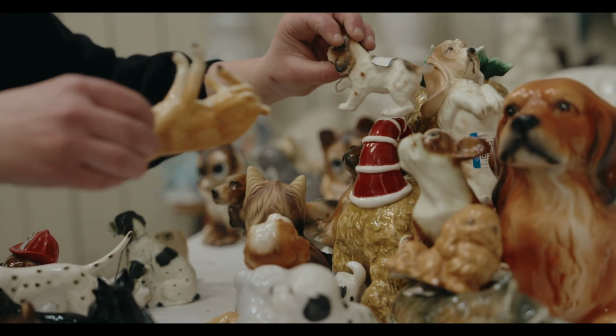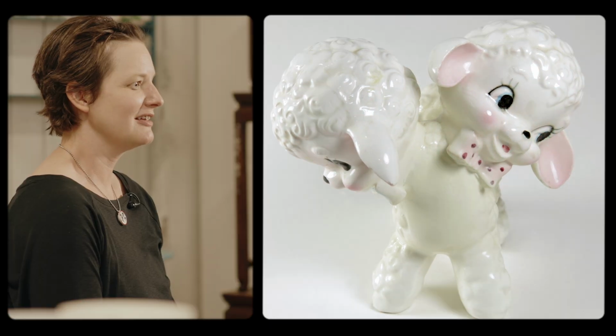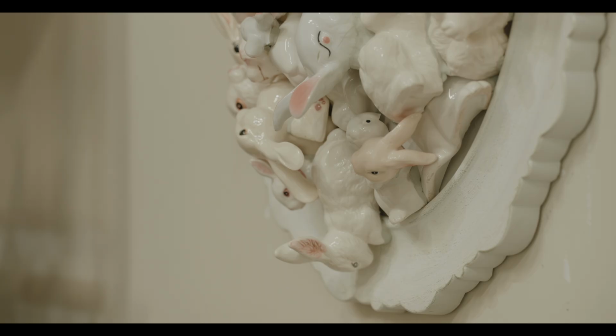I was out thrifting and I saw these two little vintage lambs and they were so adorable. I just remember looking at them on the shelf in the thrift store and having the vision in my mind that I could take them apart and put them back together and make them something different. And that sort of started the whole thing.